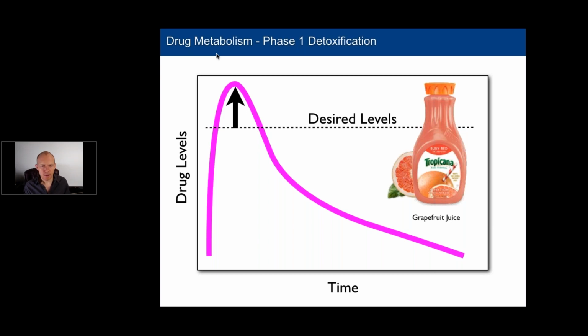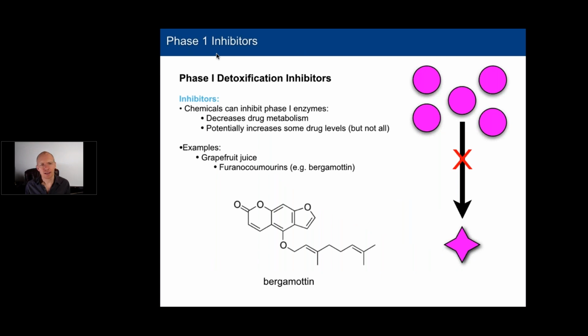So grapefruit juice is just one example. There are other herbs that contain furanocoumarins in it, and not all these herbs have been studied for the effects that they could have on statin drugs or other drugs that are affected by these phase 1 enzymes. So generally speaking, if I know someone's on a statin drug, I may be reluctant to give them a herb that contains a furanocoumarin in it.